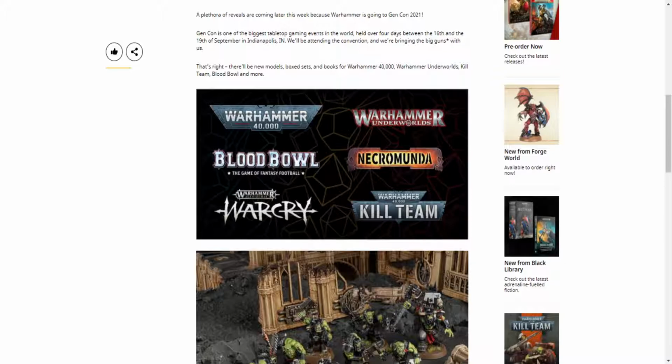Necromunda. We know that this is going to be a gang reveal. Oh my gosh, if it's the new gang, that'd be so cool. The new unannounced gang that we don't know anything about, other than it hasn't been revealed. It's not a rehash of anything. It's a completely new gang, kind of like the Chaos Cultists, and I guess the Enforcers at some level.